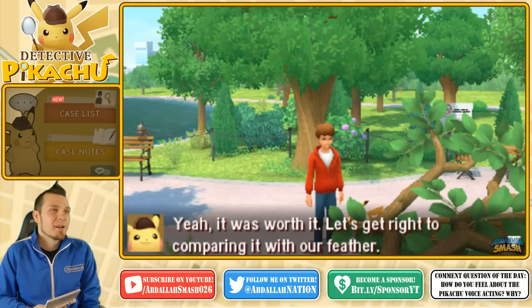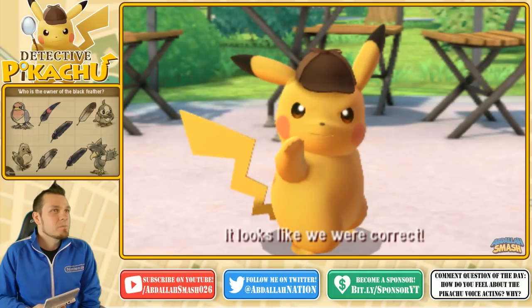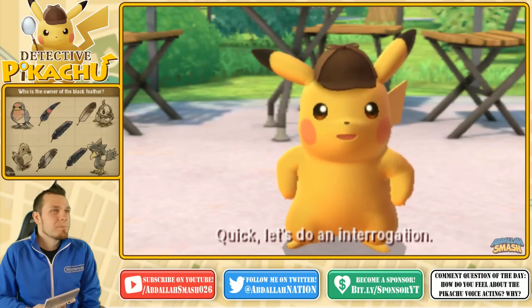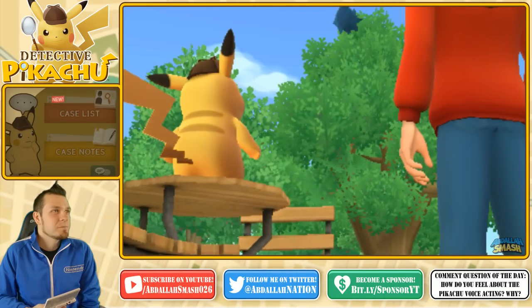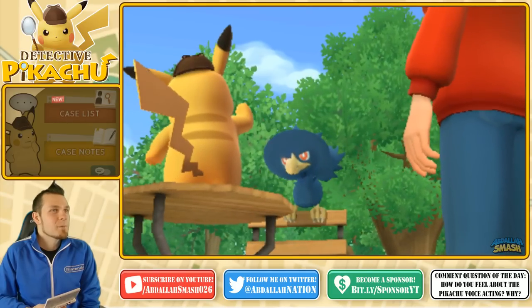Let's get right to comparing it with our feather. It looks like we were correct. The black feather that we found at the scene definitely came from a Murkrow. Quick, let's do an interrogation. It was Murkrow. Takes a shine to shiny objects.